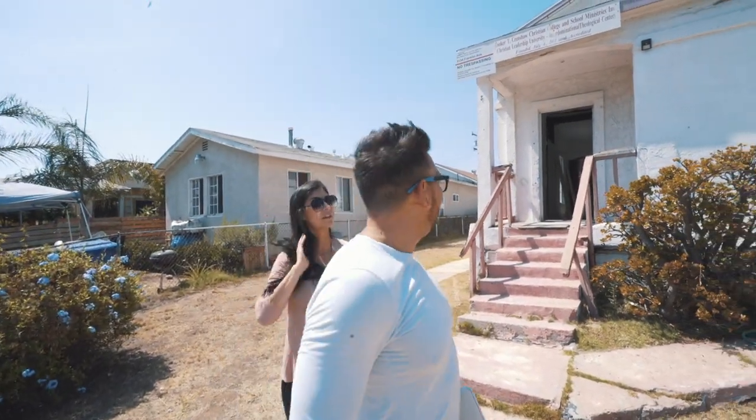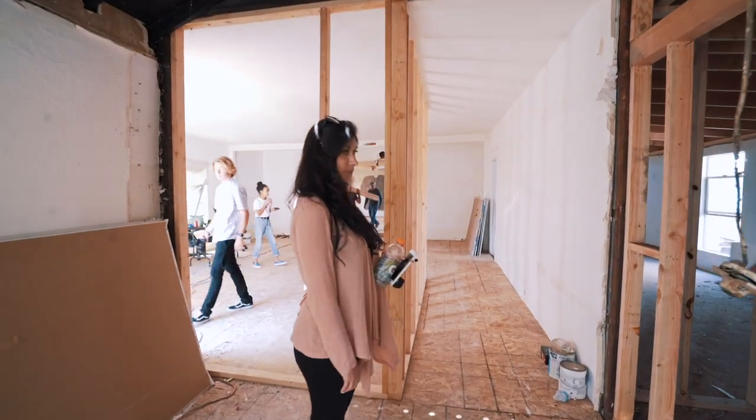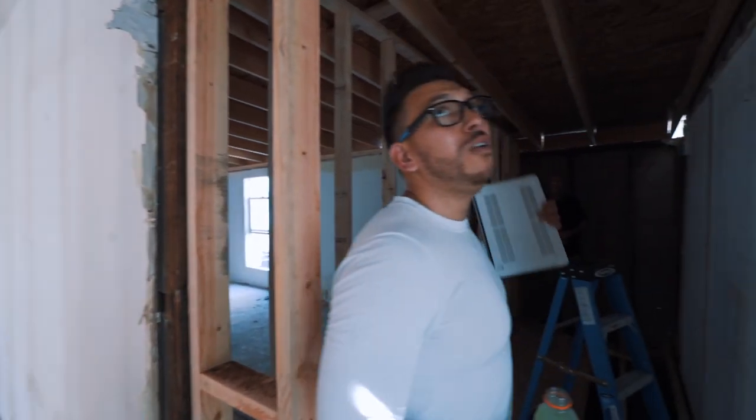Right, so we're excited to see the progress of the church house. Let's go see how we're doing. Where are all the doors? Double vanity? Yeah, double vanity. So, remember all the mold? All the mold's gone.